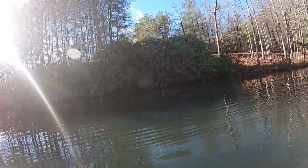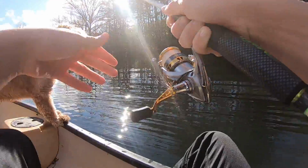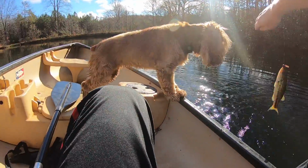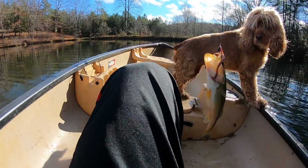Oh, there's a fish. Finally got another one. Oh, is it going to be a little bass? It is a little bass. There we go. That's the nice thing about Nightcrawlers. You can literally just catch anything. So far, we've got one pretty nice bluegill, and now we've got this one little bass.